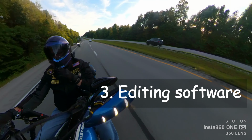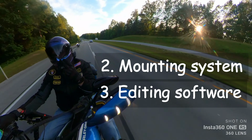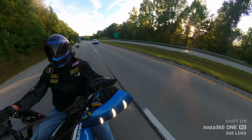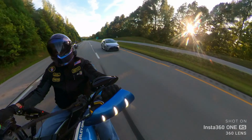Editing software, at the bare minimum, some kind of a mounting system for your camera, and then the camera itself. That could be your cell phone, that could be an action camera of some kind, some brand, but that's it.